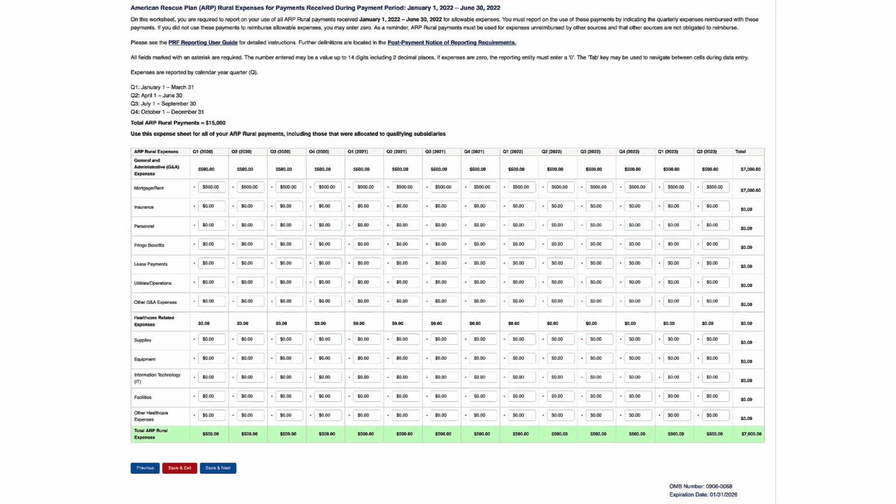These next pages are the ARP rural expenses for payments, if applicable, for eligible expenses or lost revenues and are conditional upon ARP rural payments received. You are required to report on your use of all ARP rural payments. You must report on the use of these payments by indicating the quarterly expenses reimbursed with these payments. If you did not use these payments to reimburse allowable expenses, you may enter 0. Reporting entities that expend all ARP rural payments will not be able to select a lost revenues option. Instead, these entities will need to submit patient care revenues for the period of availability.